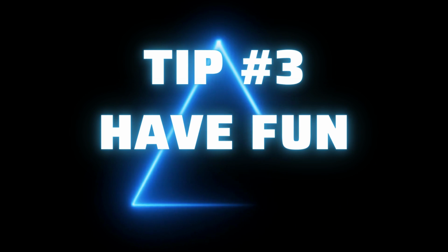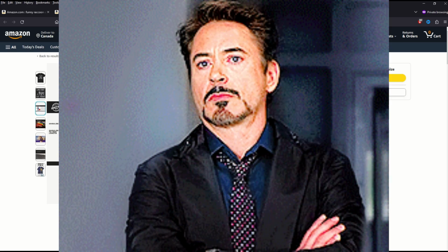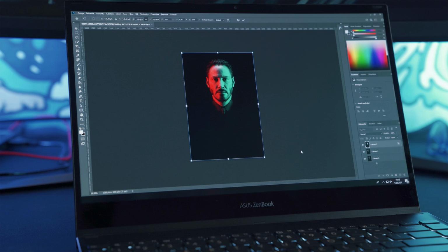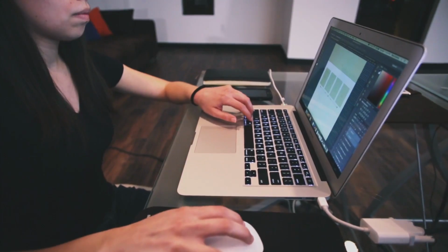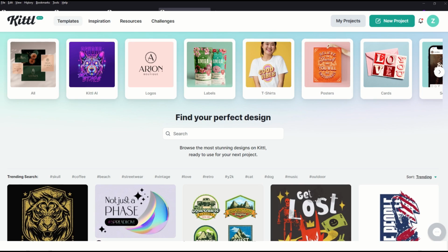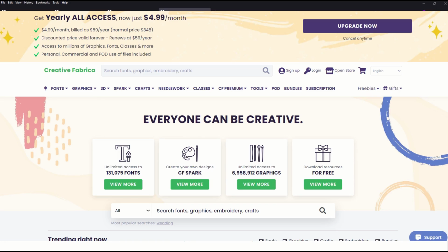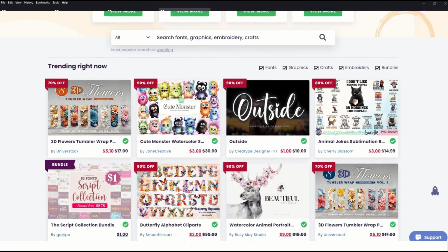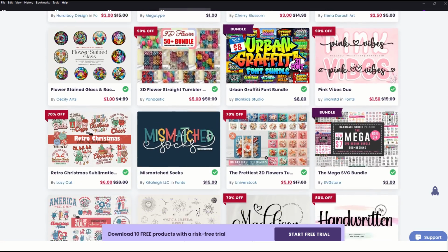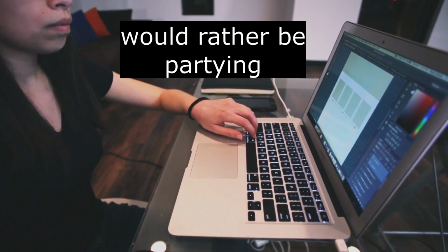Tip number 3 is to have fun creating. And look, I know as soon as I say this, some people are going to roll their eyes and go, yeah, you're preaching rah-rah. But I want to make a point that when you're uploading hundreds and hundreds of designs, and you're also making them either in Photoshop or you're using Kittl or Creative Fabrica or some sort of resource, it's a lot of work and it can be a bit of a grind. And it takes hours and hours and days to get this stuff up and properly keyworded into Merch by Amazon. So the key is to actually want to do it.